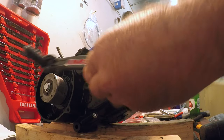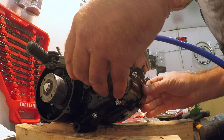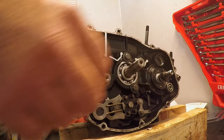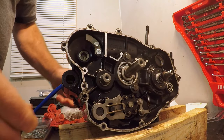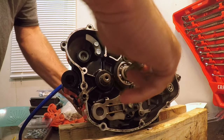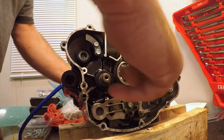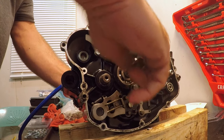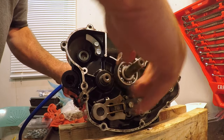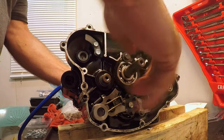And I'll slip the shifter on and run through the gears to be sure they are all there and working well. One down, that should be first. One half up is neutral. And there is neutral. Another full click up, there's second.